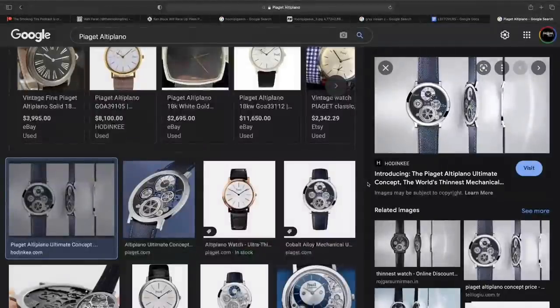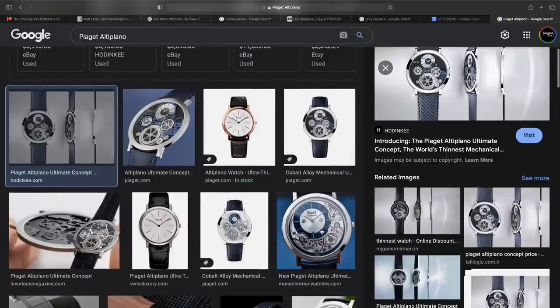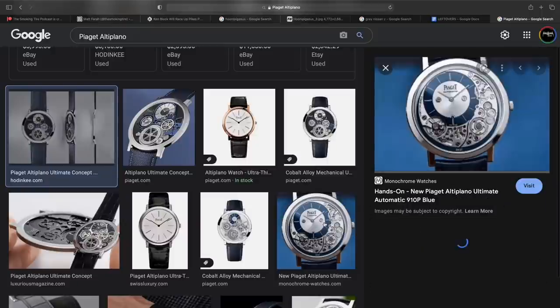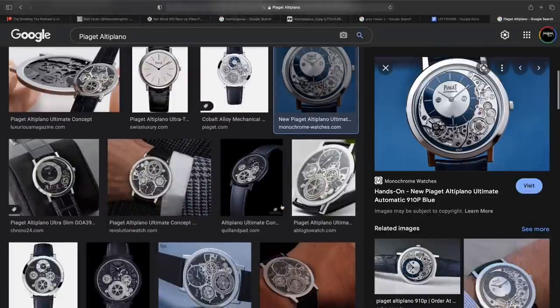I don't really think much about Piaget watches. If you're into their styling, they are certainly a very high quality item from Switzerland. They're made well. They have an interesting history. And the Altiplano stuff is super, I mean, the ultimate Altiplanos, which are the very, very thin ones, are really cool. Other than that, they're simple dress watches like the Patek Calatravas, and it's not the kind of thing that I think about.